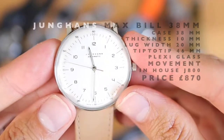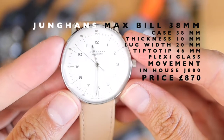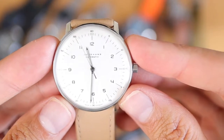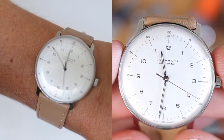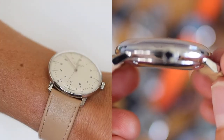My only true dressy type watch I own is the Junghans Max Bill Automatic 38mm. Its minimalist design is superb. Look how thin the case is. For an automatic movement, that's sensational.